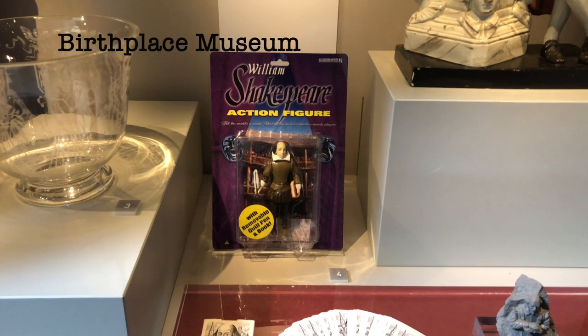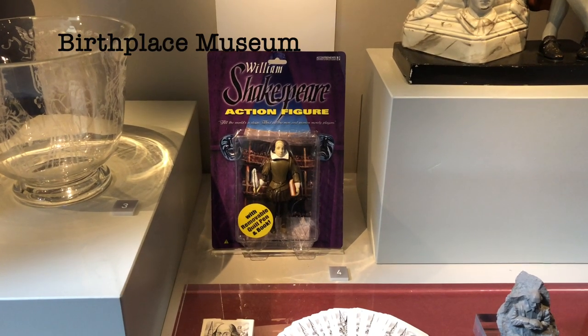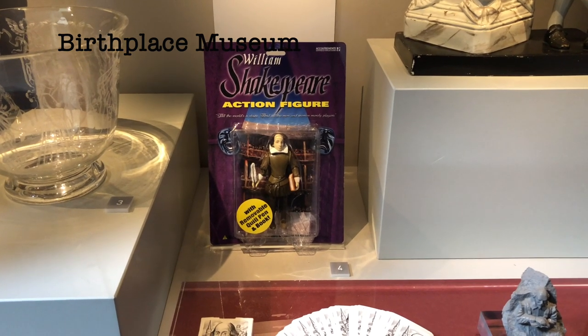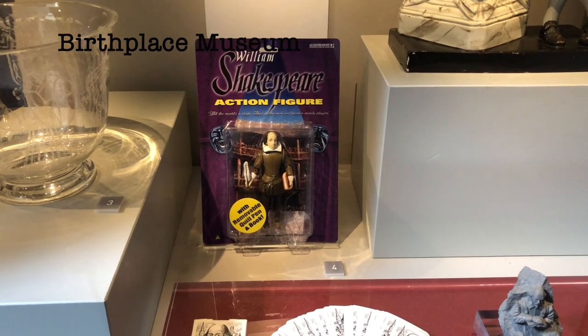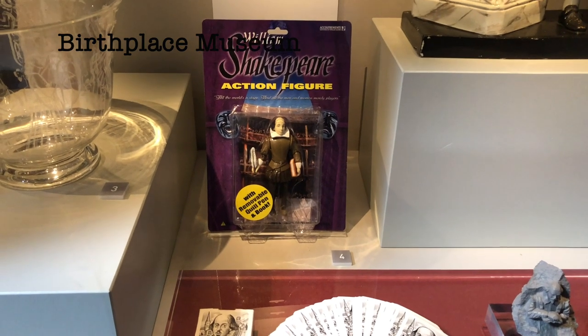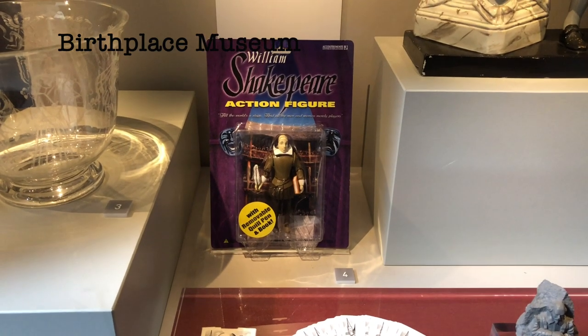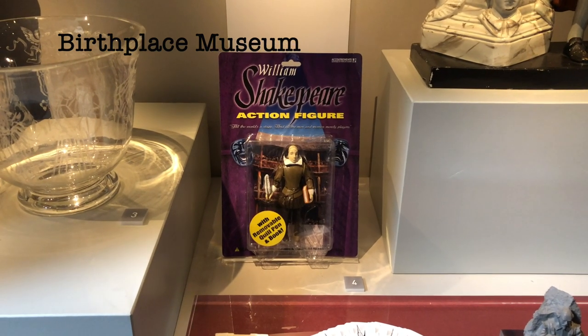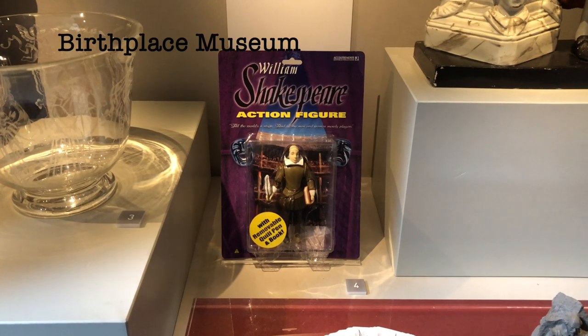Isn't he sweet? We also found some other weird and wonderful things, and this is what we learnt about them. Check out this. Of all the things I never knew I needed but desperately want, quite clearly, the William Shakespeare action figure with removable quill, pen and book. I mean, where has this been all my life? Why didn't I know about this? This is absolutely spectacular. Thank you, Shakespeare's birthplace, for showing me that such a wonderful thing exists. I'm sold, absolutely.